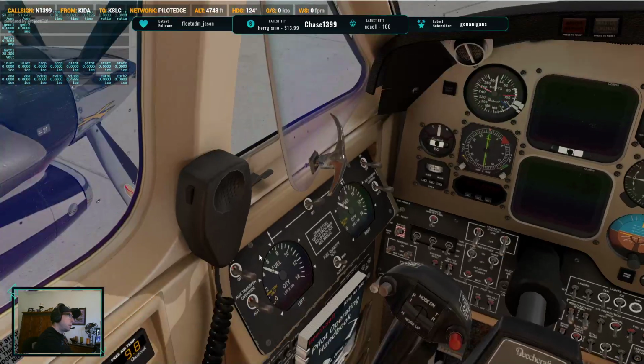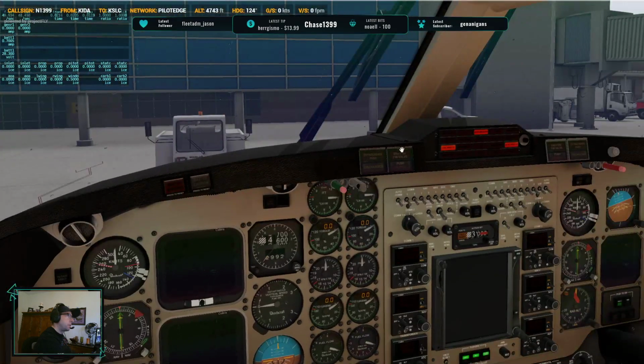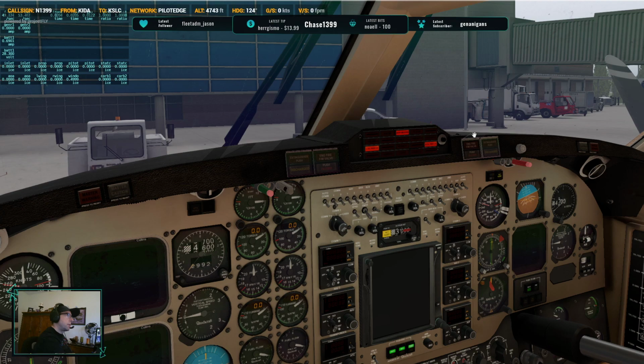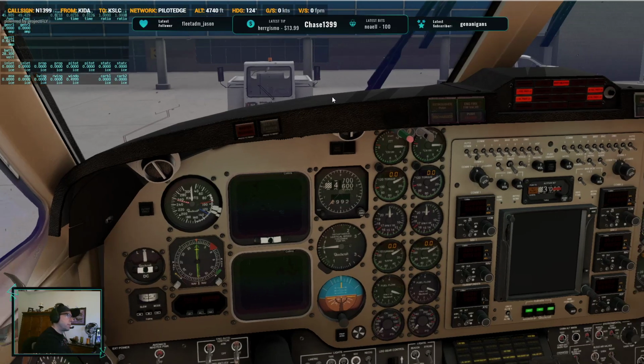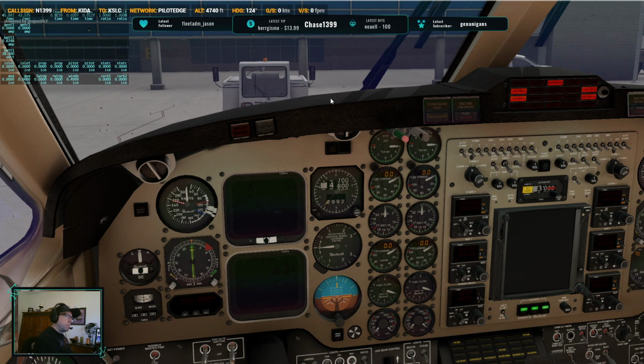So now we need to check our fuel and emergency fuel cutoff valves. So we'll turn on those pumps and make sure this valve closes, which it does. Do the same thing on the right side. Closed. Turn those pumps back off. So now we'll jump over here.